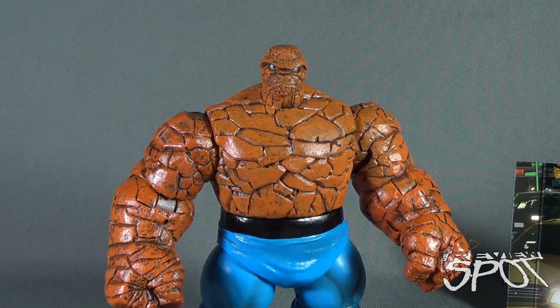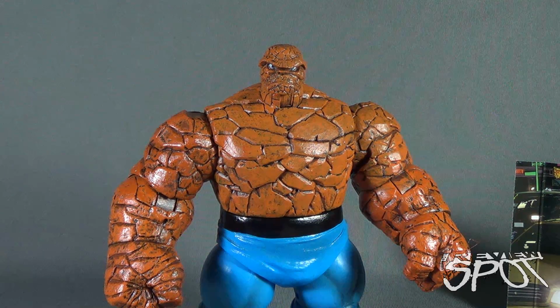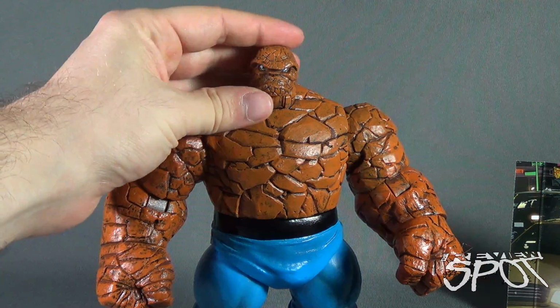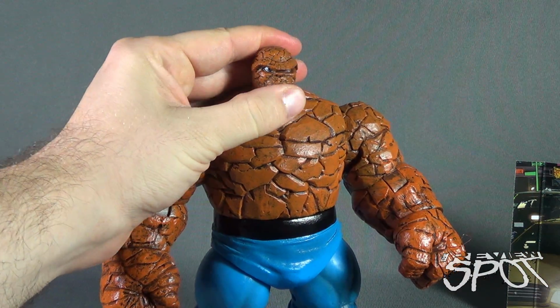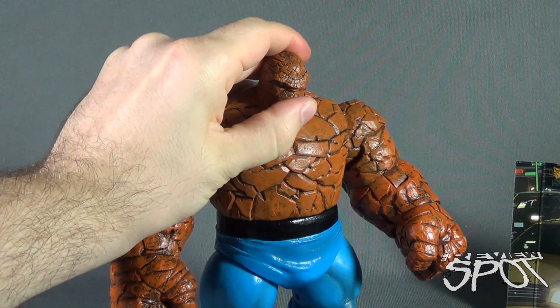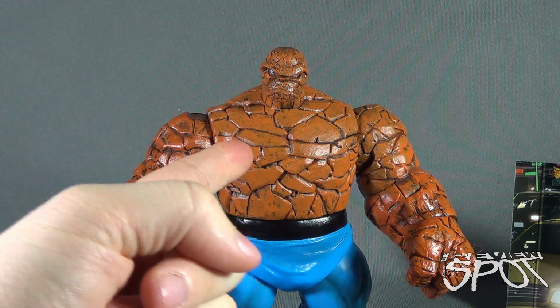He's, again, a little small. He's a different proportion than maybe the other Things that we've seen before. Very short again, very stocky, very big arms, very small head. I still love the head, though. I think the head... My favorite Things, I would say, is this one.